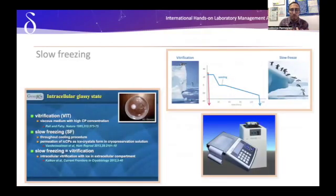For many years, we used slow freezing. To be honest, the final goal is to obtain the glassy state in the cytoplasm. The difference is that with vitrification we obtain the glassy state by using a very viscous medium and a very high cooling rate, as we have seen in the Yavin-Arav formula, plunging the cells directly in liquid nitrogen. So when we talk about vitrification, we talk about vitrification through direct immersion in liquid nitrogen.